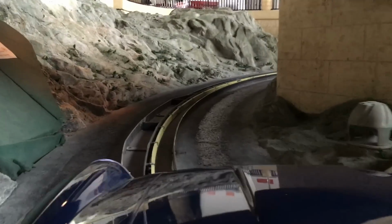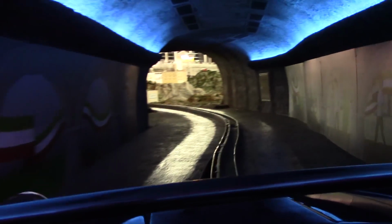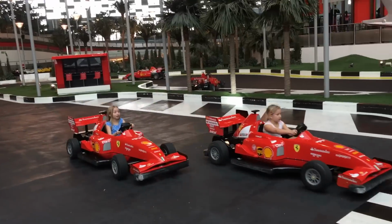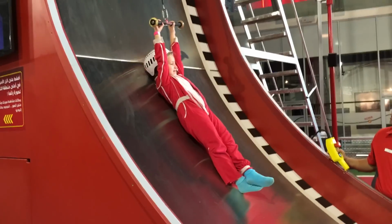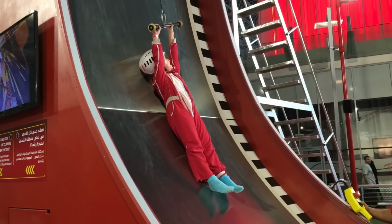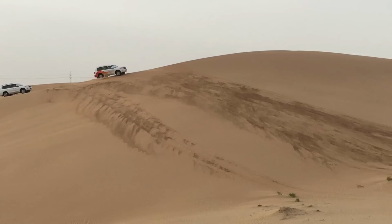It's a fun indoor theme park for adults and kids alike. It's home to the fastest roller coaster in the world. We were too small to go on that ride. There were lots of fun shows and rides to go on, including the Junior Grand Prix and training camp.